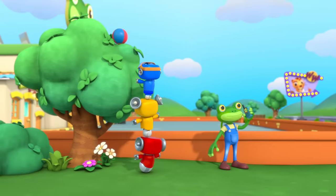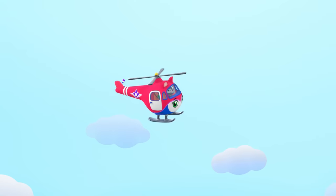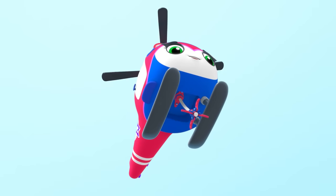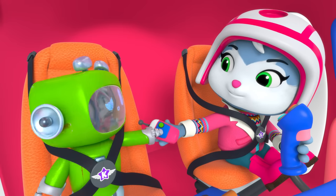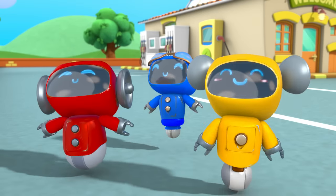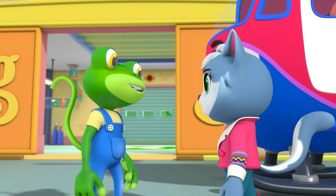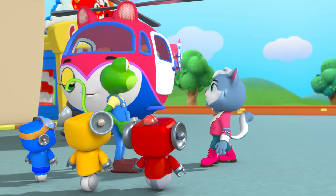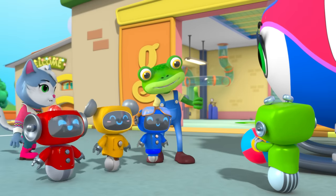We're ready on the ground, Cat! Go, go, Helena Helicopter! All yours, Green. I believe in you. Oh, great job, Cat! That was amazing! It was all Green. Oh, well done, Green.